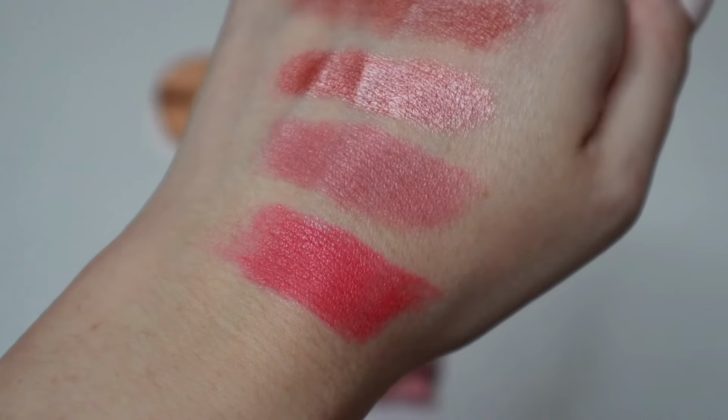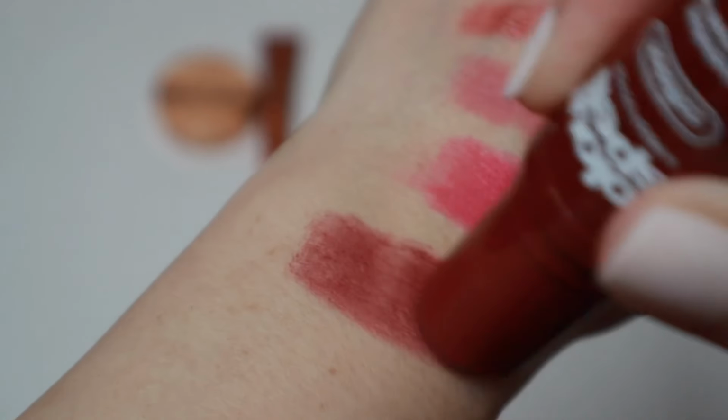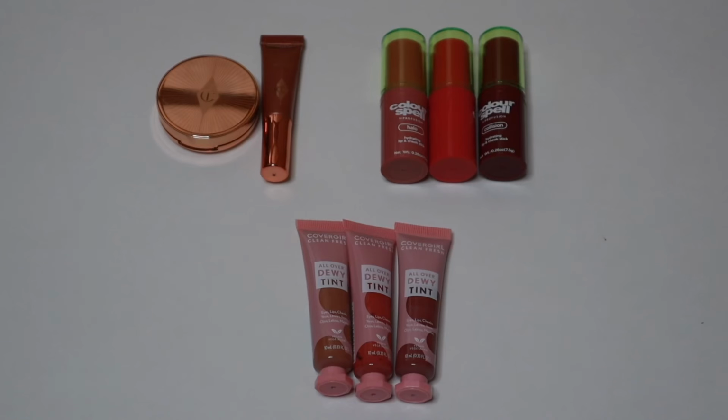See, we're getting much more pigmented here. And then we have the shade Collision, which honestly, this ended up being my favorite out of the 3. And I figured that this shade would be, but I really love that shade right there. That is so pretty.